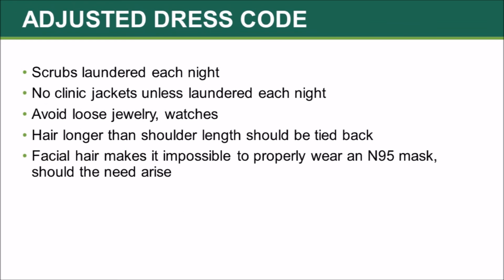Our Corona dress code includes scrubs that we want you to clean every night, as you will be wearing them multiple times per week. You may also want to invest in another pair so you will not have to clean them every night. We're not wearing our clinic jackets right now, but when we do start back wearing those, they should be laundered each night as well.